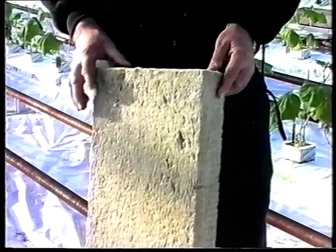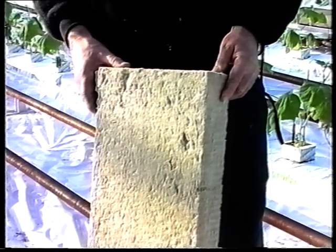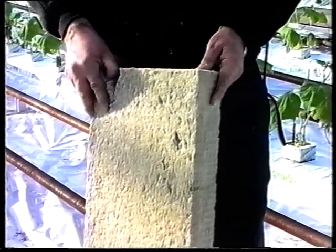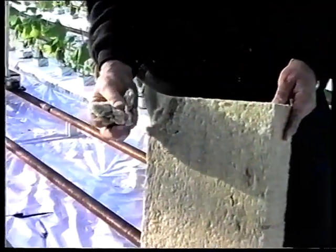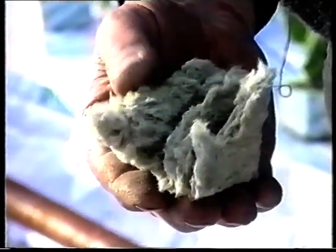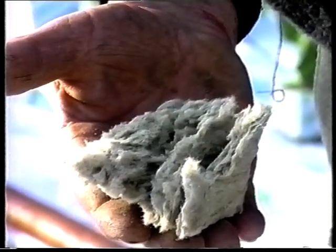In cucumber production, however, soil is no longer used. Instead, the growing medium is rock wool. This is made of molten rock, which is spun at high speed to form a woven slab. Rock wool is used instead of soil because it's sterile, and it also enables the grower to have more precise control of the plant nutrition.